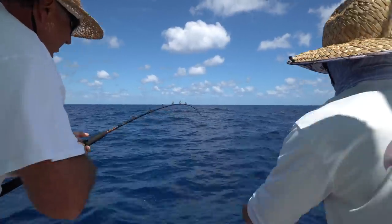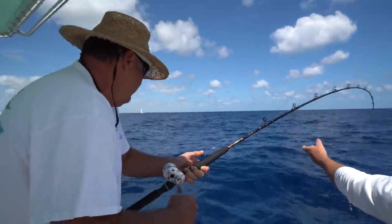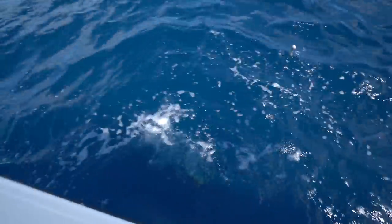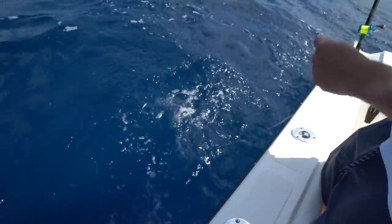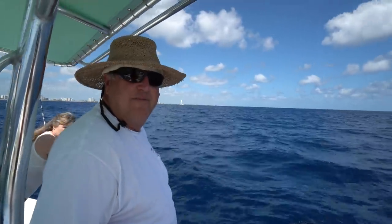Weird. Your lead's right there. Oh, it's a shark. A shark or a king? A shark. You gotta start somewhere. That's it. Shark, you got a shark? Oh. Yeah. He just broke off? Yeah, he broke off. Not a mutton. Bummer.